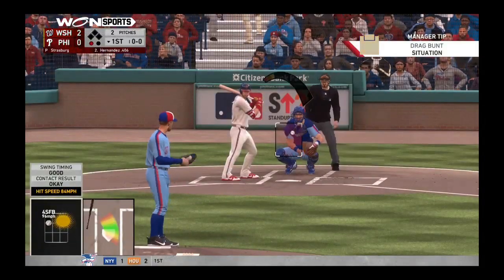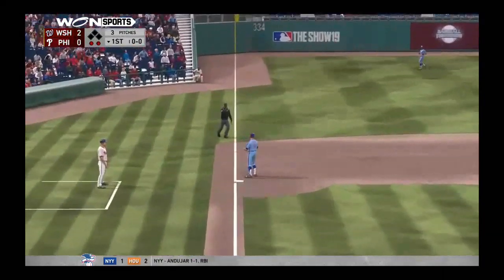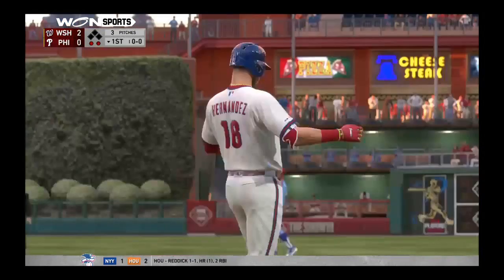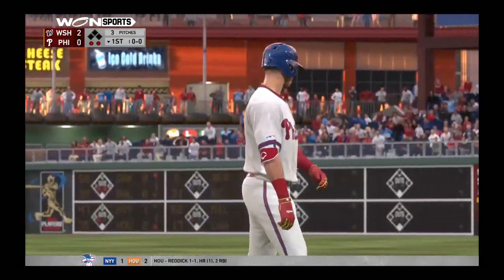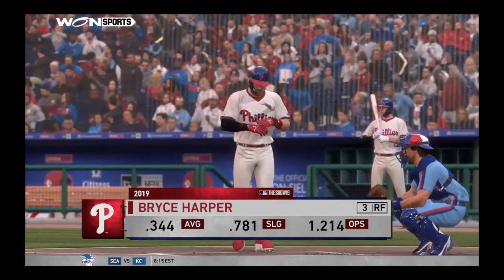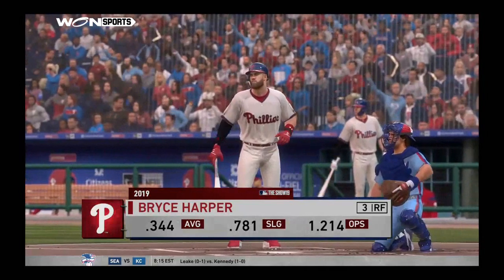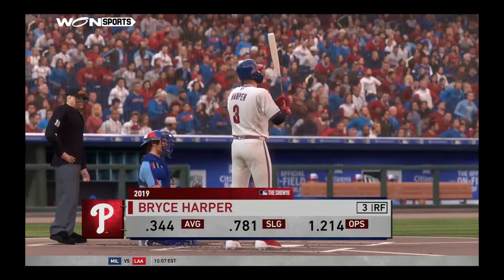He's batting in the number 2 slot in this contest tonight, and he lines one. Nice grab there by Brett for out number 2. And here comes the moment we're all waiting for. Bryce Hopper, the former Expo, leading off and batting for the very first time against his old team.